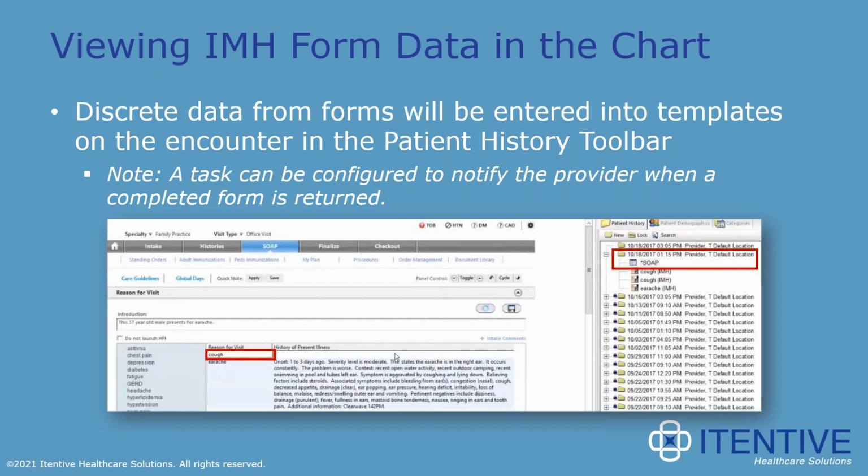As you can see, in this example, the patient documented their cough and their earache, and that has flowed onto our SOAP template under that reason for visit panel.